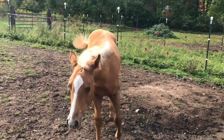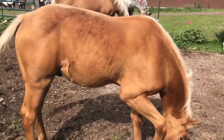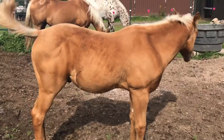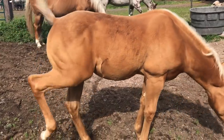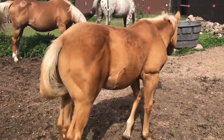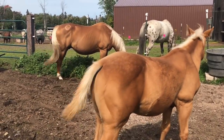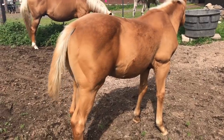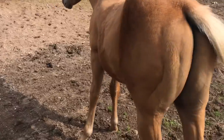So I almost feel like he might be wormy. He has a really nice coat, so I'm not concerned about that part of it. But yeah, his little belly does kind of concern me that he might be wormy. Everything else about him looks really good, but I don't know. Looking at genetics though, it might just be how he's built. Morning, little man.